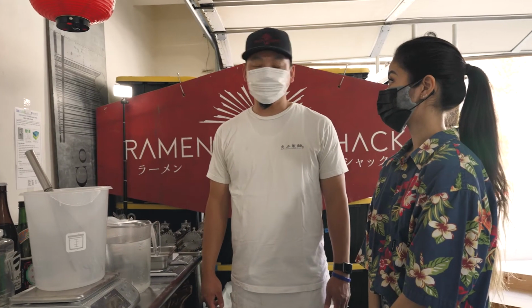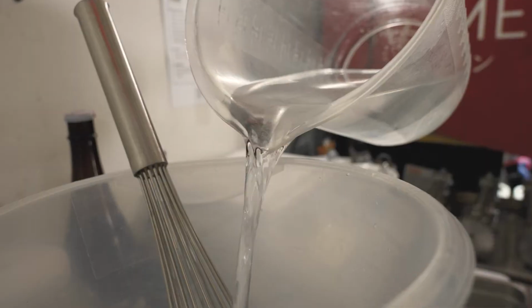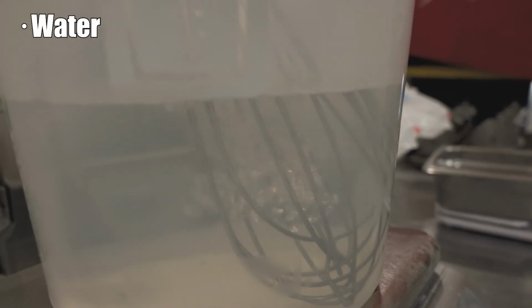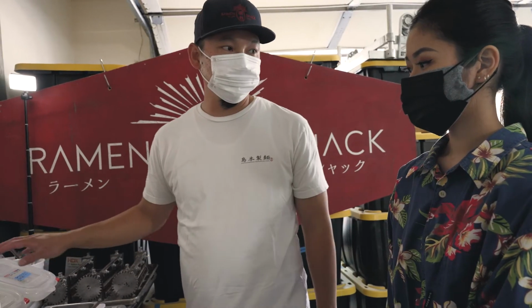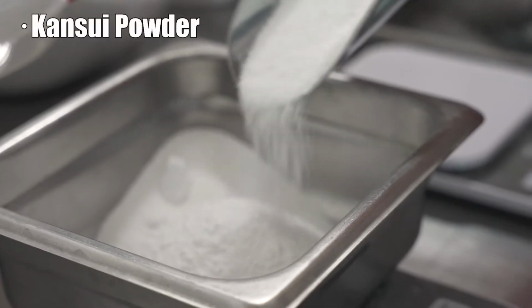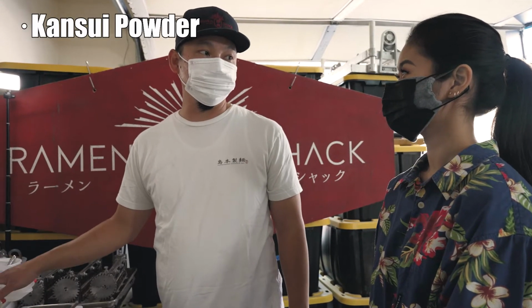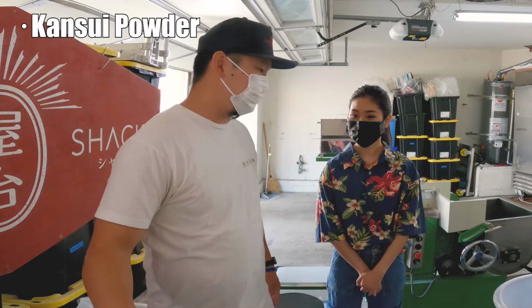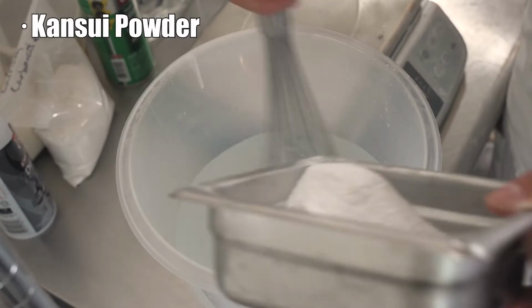So first we're gonna make the Iekei style noodles. With any noodle recipe, the water is very important because water is such a minimal part of the overall recipe that any slight change could drastically change the final noodle. And next we're gonna put in the kansui powder. Kansui is the most important ingredient for ramen. It is what makes ramen noodle ramen. Basically, kansui is a makeup of sodium carbonate and potassium carbonate, and depending on those ratios, you can control the texture of the noodle or the color of the noodle as well.